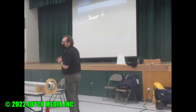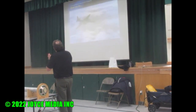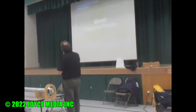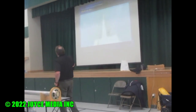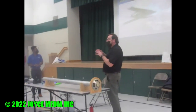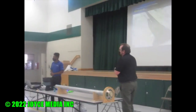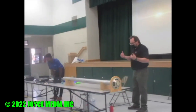That's the P-3, which is a submarine hunter. It tries to find the submarines trying to creep up on our coast. The U-2 is a high-altitude spy plane. Been around for a long time. And then we work on what's called advanced development projects. Small airplanes, big things, things that go in the air, things that go underwater. We work on all types of cool new stuff that you might see kind of like in spy movies and stuff like that. So that's kind of what we do ourselves.